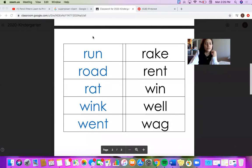I'm going to look at the very first word here, and I'm going to start off by reading it. R says R, U says U, N says N. So I can read this by doing two things. I could either drag my letter sounds together by reading it on the paper like this, run, or I could solve it using my hand and my arm as a helper. Arm out, beginning sound here, middle sound here, and end sound here. Run. This word says run.